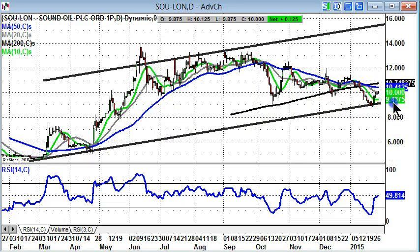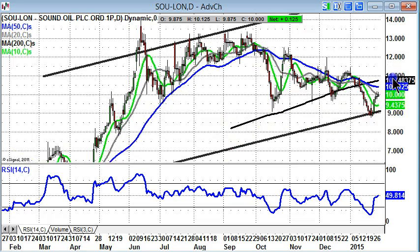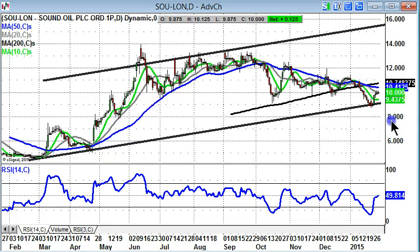The plus points at the moment are really the way that you can draw a rising trend channel from February last year running through around the 9p level. That's at the moment the technical stop loss. A weekly close below that would be negative, or at least would suggest that there's a delay to the upside scenario.